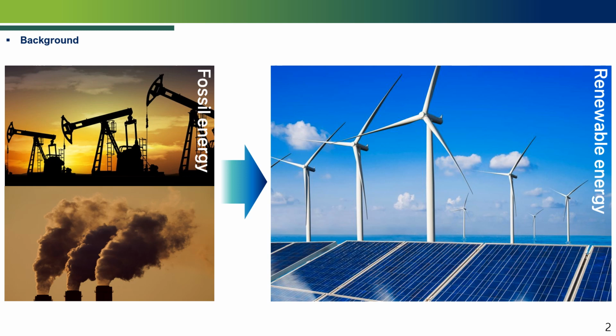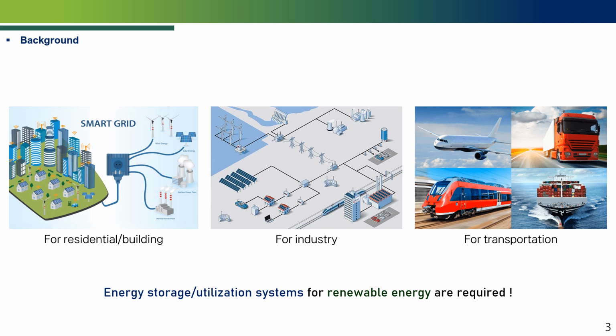However, these energies have some limitations. They are dependent on climate and geography, so there are still difficulties in applying eco-friendly energy to real life. Energy is used in almost all fields, including residence, industry, and transportation. Therefore, these limitations should be overcome for various applications.